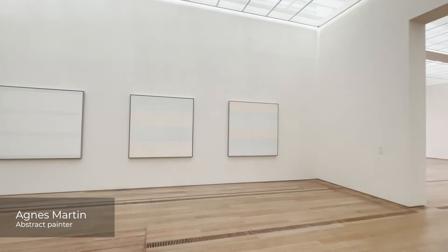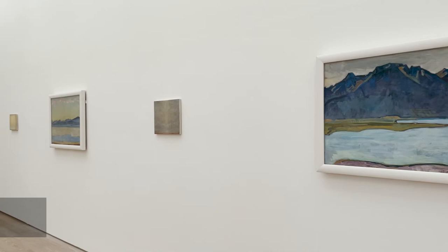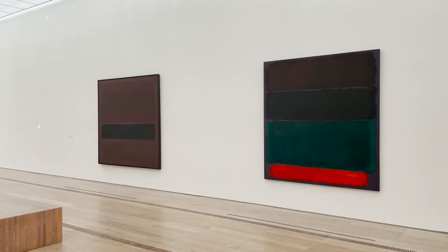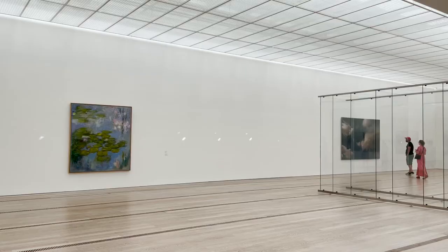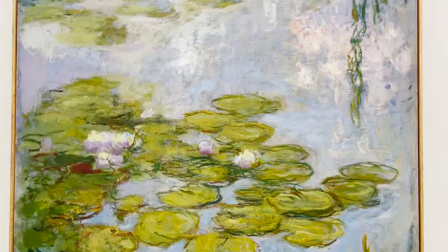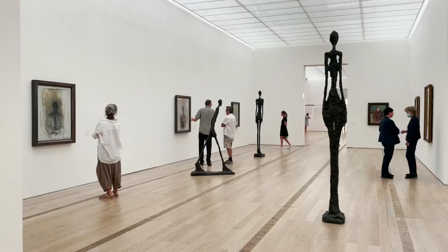Now we are in the permanent exhibition space. Here you will find works by iconic painters and sculptors such as Agnes Martin, Barnett Newman, Ferdinand Hodler, Lucas Arruda, Mark Rothko, Claude Monet, Gerhard Richter, Alberto Giacometti, of course, and many more.